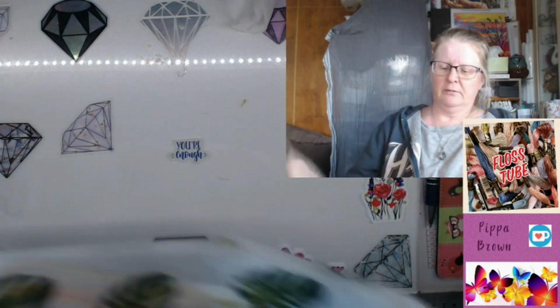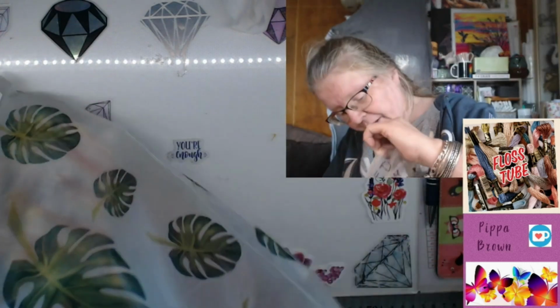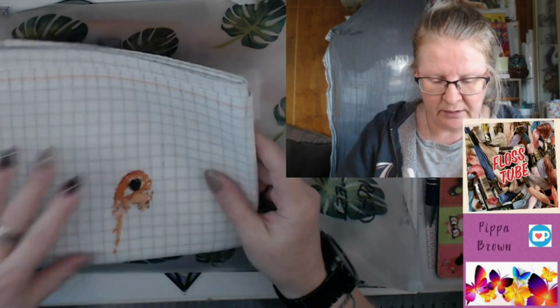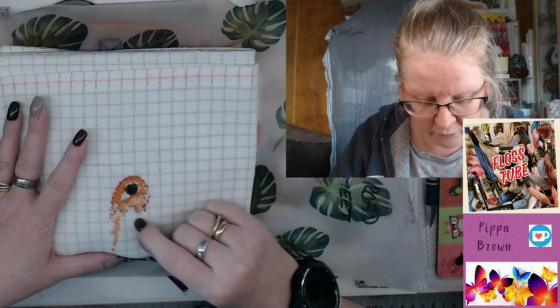Peppermint purple. I don't think I've got very far with this. No, sorry, this is my Haid. I've got nowhere with my Haid. I hate the 25 count. And I realised that I started 2 over and then I went to 1 over. It actually looks okay. It's a bit hit and miss.